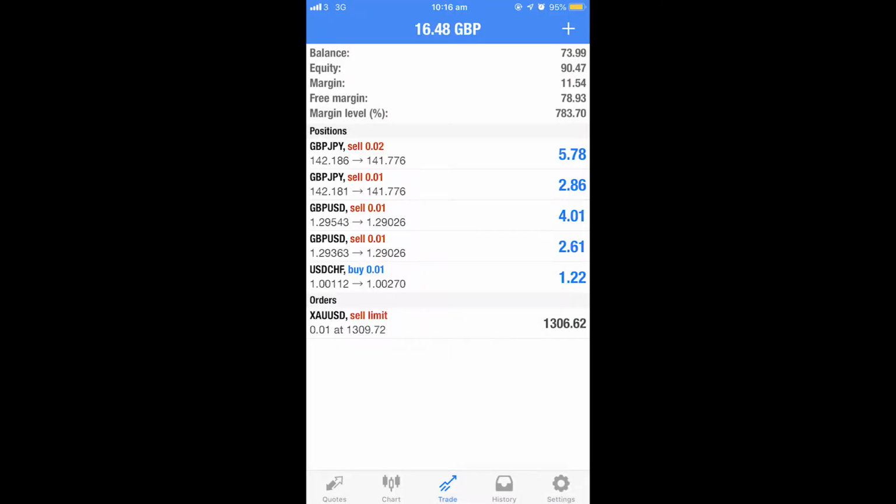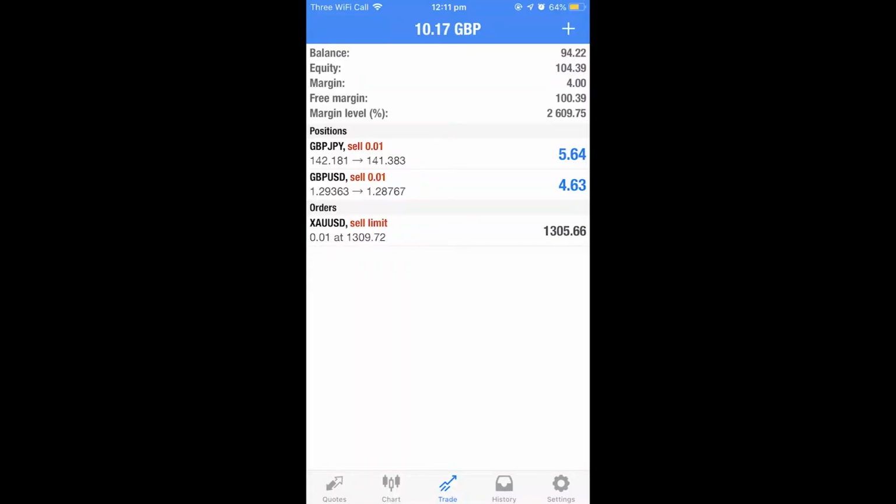The next one you're going to see on screen is £16 in profit, balance at £73, equity at £90, and then in the next screenshot you're going to see balance at 94, equity at 104. They're just screenshots, and the first one was taken on Thursday and the second one was still on Thursday, the 7th of February 2019. So that was a process from £10 to £100.